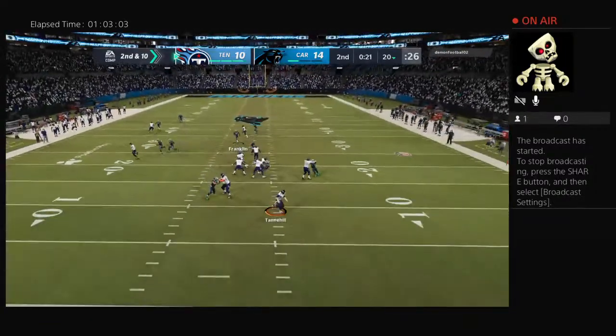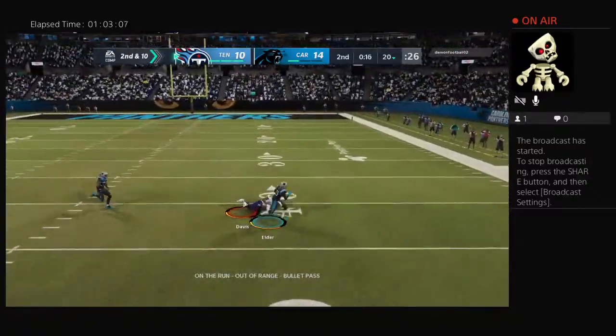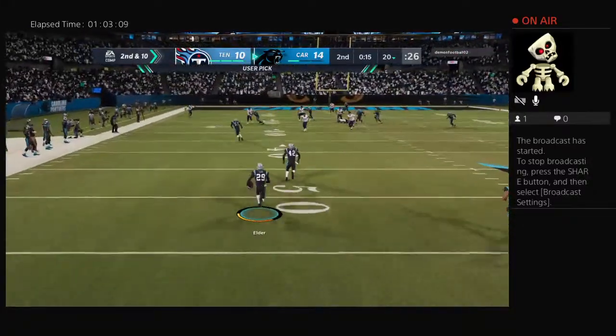Tannehill with a play fake to Henry. He'll throw instead. Escaping the pressure right. Uncorks one for Davis. Room here to run.